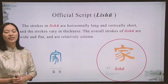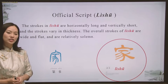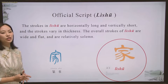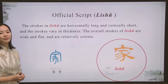The strokes in 隶书 are horizontally long and vertically short, and strokes vary in thickness. The overall strokes of 隶书 are wide and flat, and are relatively solemn.